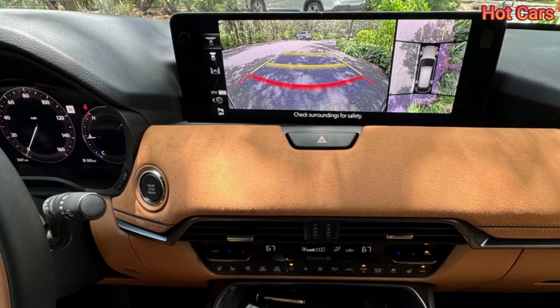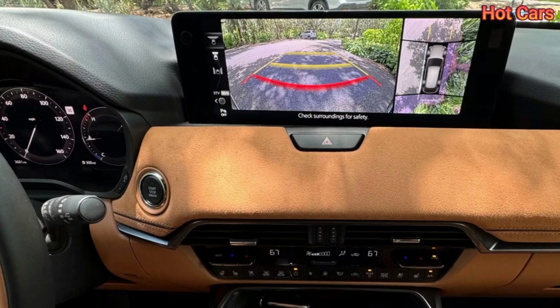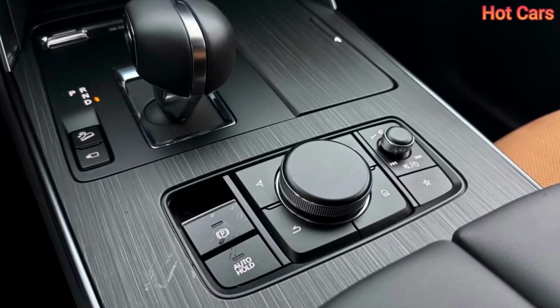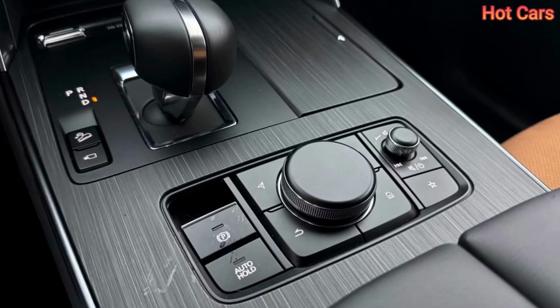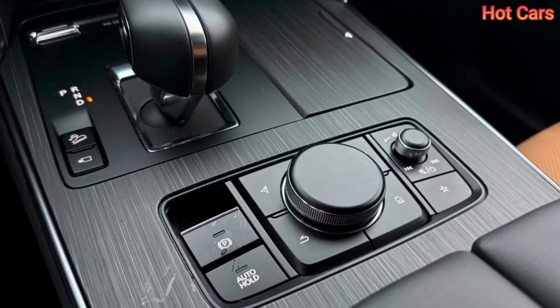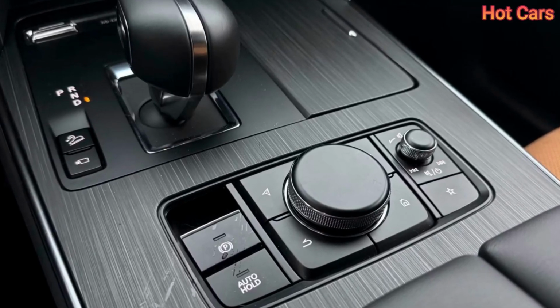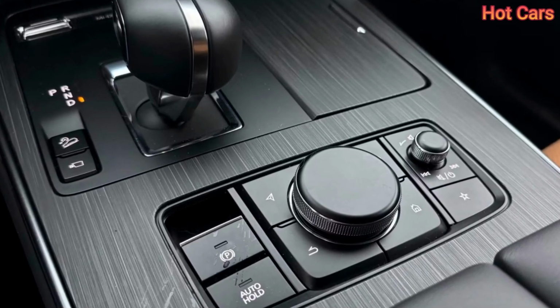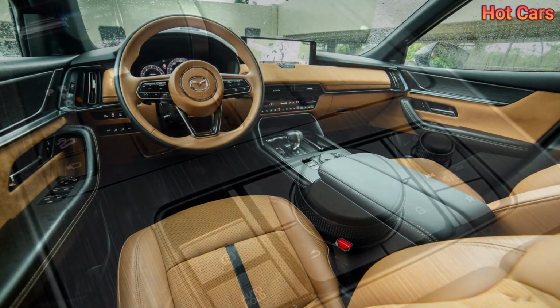Mazda always recommends premium fuel for better performance, which I abide by. I spend most of my time driving in the city and sitting in traffic, but it had no issues getting up to speed on the highway. I could overtake cars as needed, and the handling was great. 340 horsepower is enough to move the CX-70 along nicely with no problems.